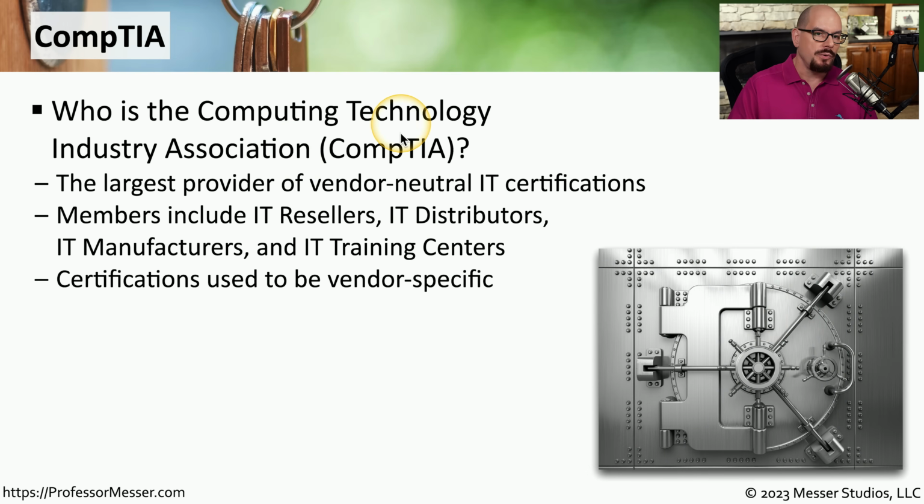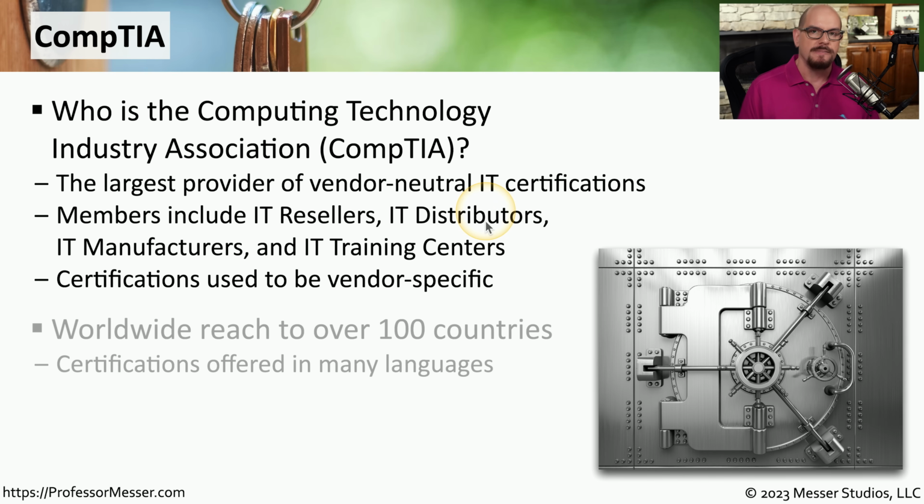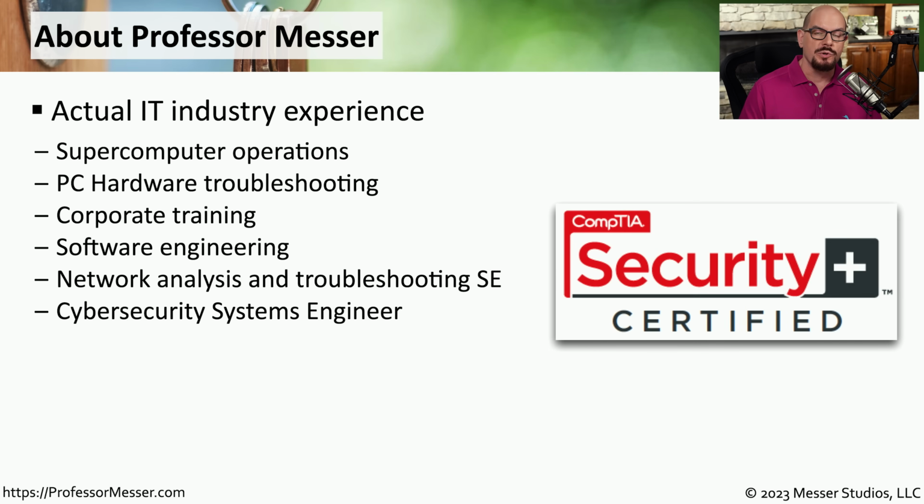CompTIA stands for the Computing Technology Industry Association, and they are the largest provider of independent certifications in the IT industry. There are a number of organizations that are part of CompTIA, and these include IT resellers, distributors, manufacturers, and other organizations that have key technologies associated with the IT field. The CompTIA certifications are recognized in over 100 countries, and you'll find that the exam is available in many different languages.